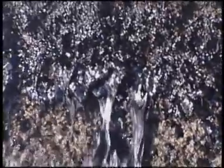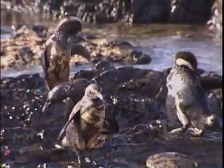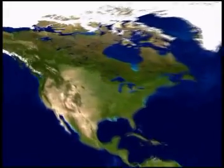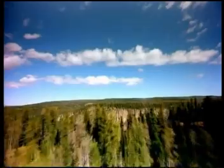Man's turbulent relationship with oil has often left destruction and devastation in its wake. We have been powerless to prevent this having a catastrophic impact on our environment. But now, from the wetlands of Canada, comes a miracle of nature that's revolutionizing the way we manage oil.